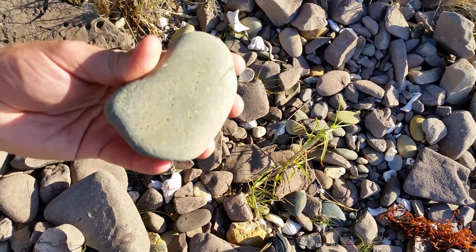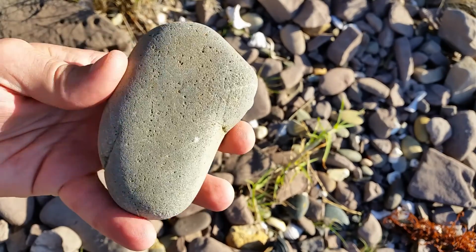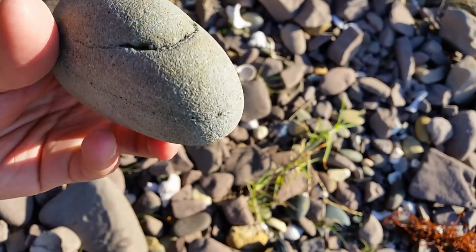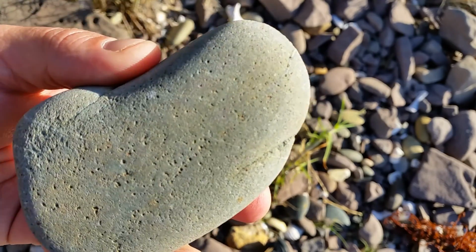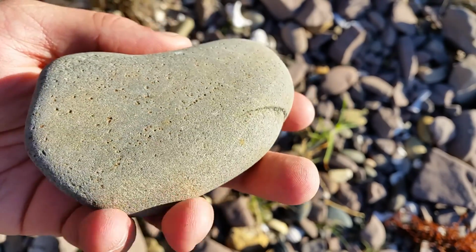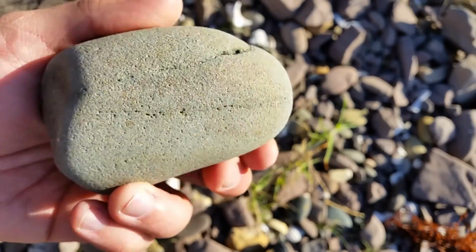So I found this, and it's not very interesting, but I thought I'd show you it anyway. It looks like what we've got is a small grinding stone or muller. Again, this one's made out of quite a hard sandstone, and it may have undergone some kind of heating at some point, or some kind of diagenetic process.